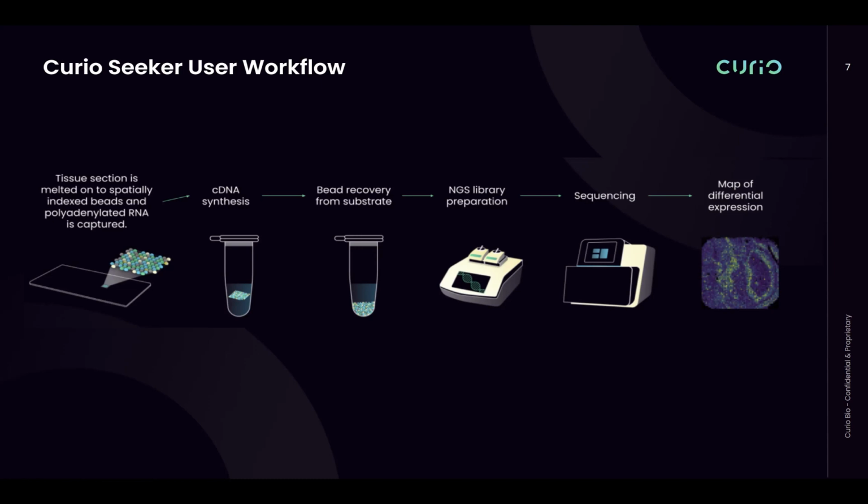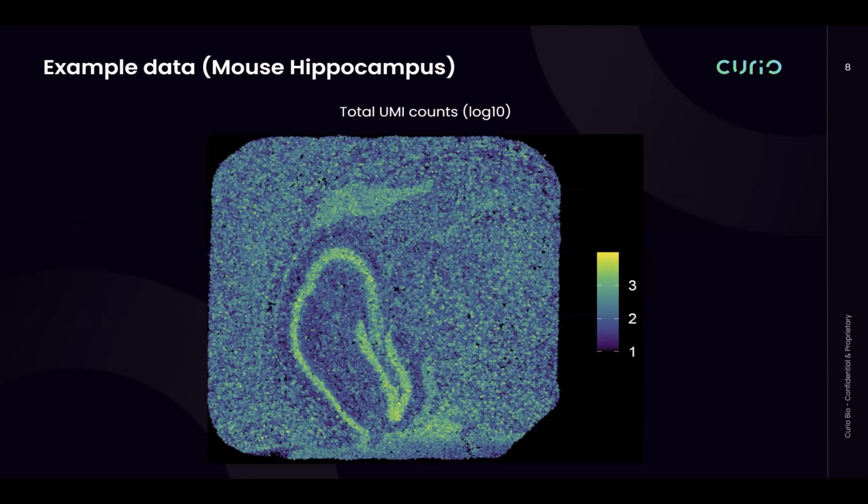But once you have gotten the beads off the tile, you'll take that glass backing out of the tube and discard it, and then the rest of the protocol is in PCR tubes or Eppendorf tubes. So it's pretty straightforward. The data that you should expect is shown here. So here is a mouse hippocampus.